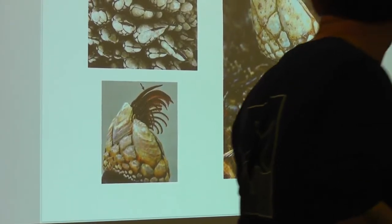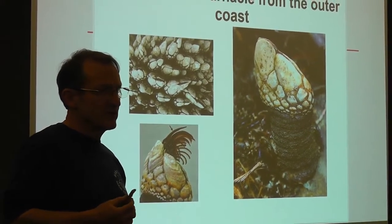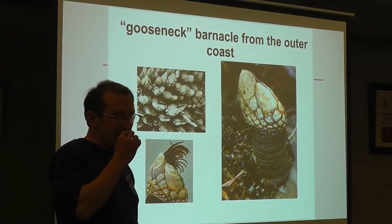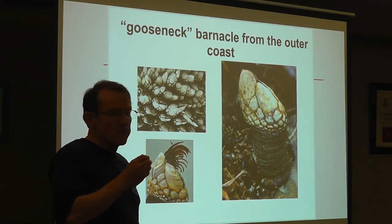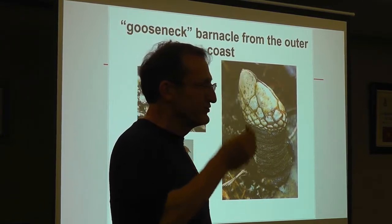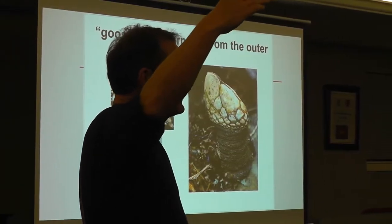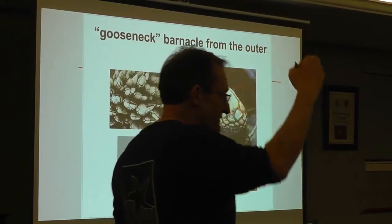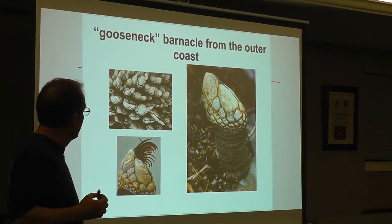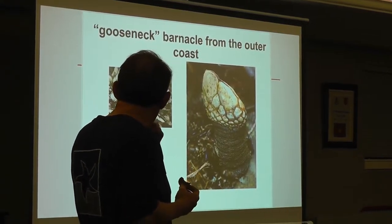And if you go in some places that are a bit more exposed, you'll see gooseneck barnacles. Let me know where in Victoria we can easily see gooseneck barnacles. Out past Sooke, you find them. Yeah, but in Victoria, Trial Island, sorry. If you go around the outside of Trial Island, and also around the outside of Seabird Point by Discovery, you can see some gooseneck barnacles. They seem to be more adapted to the exposed outer coast.